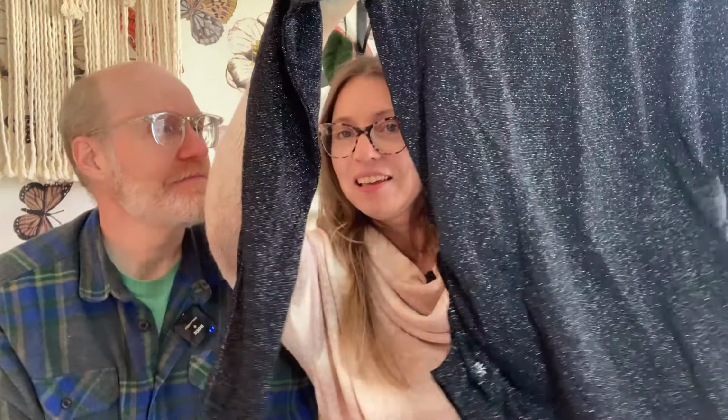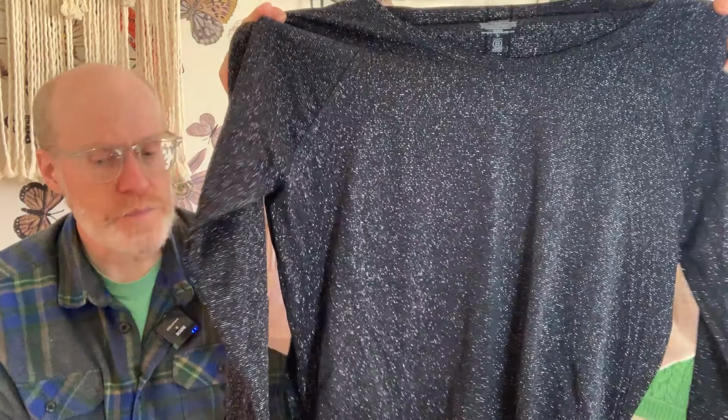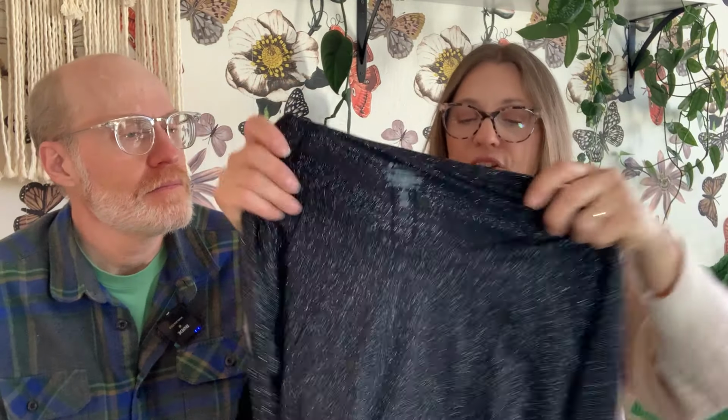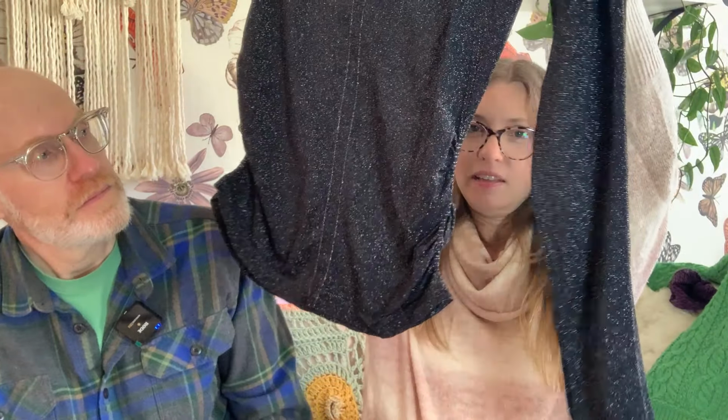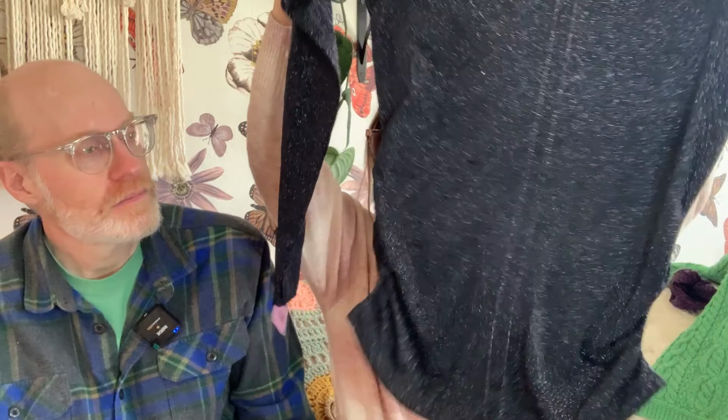Oh, that was $5.99 at the Goodwill. So this is a really sparkly athletic top from the brand Athleta, and it's a large. It's got some cute little detailing there. Kind of a flattering fitting type of top, pulls in on the waist a little bit. It'll look good on someone. Not me.